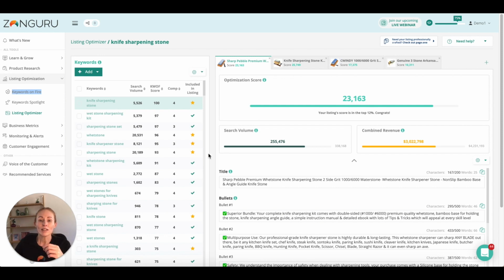Where it gets super interesting is that I've got the opportunity to directly compare my listing against my competitors, and I can bring in up to 8 different listings and see what their score is. And when I say score, it's an optimization score. So I can see here my optimization score is 23,000. I'm sitting in the top 12%. That's pretty good. There's also room for improvement. I've also got my search volume optimization score and combined revenue optimization score for the keywords listed.